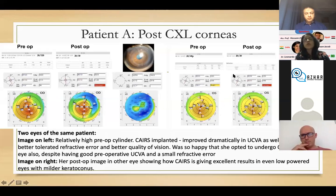And also, if you compare the CAIRS here and the CAIRS in the contralateral eye, you'll see the difference in the segment thickness that has been used, which lets you know that you can tailor and get individualized responses to the keratoconus, depending on the degree of keratoconus, the thickness of the segments you've used, and the arc length as well. So this is nice to know, because this shows you a case where you can use it from advanced cases to even mild cases and get good results.